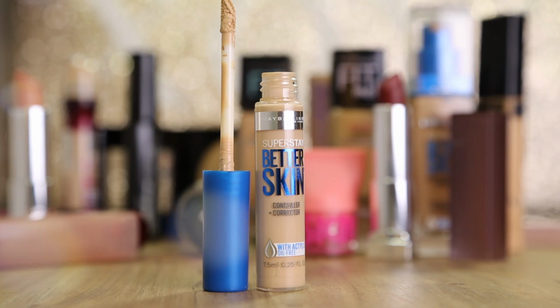And then I strongly like the Superstay Better Skin Corrector. I just happen to like the Fit Me better, but this one is pretty gosh darn good too. It's a little more gel-like and a little bit lighter in coverage, but it's pretty great.